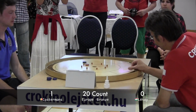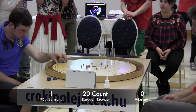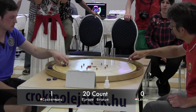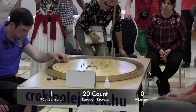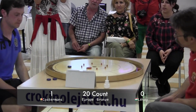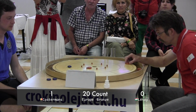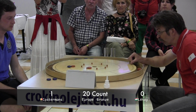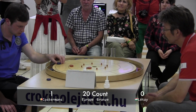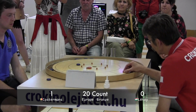Costermans, good takeout there. The disc close to the peg. Létay trying to move it around. Slight error there from Costermans to not get the takeout, but he's in an okay spot with his own disc back on his own side. Tough takeout made there by Létay. He's got 25 points on the board right now, but if Costermans can sneak this disc back into the 5. Oh, he's actually passing it up a little bit, trying to hide it behind the pegs.